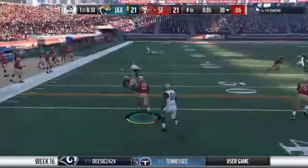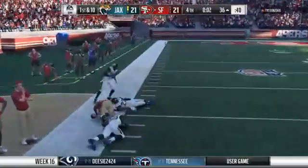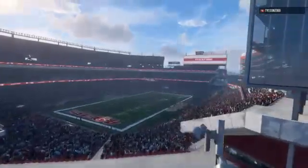They'll try and set up the screen. It's complete. And he's taken down, but not before he gets this into enemy territory across the 40. A good pickup there, 26 yards.